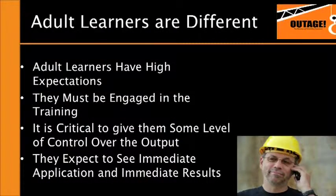Now, when we talk about adult learners, and that's what we're talking about with training people in an industrial setting, they have higher expectations. Adult learners must be engaged. They're used to having control over their daily schedule and the things that they learn and the activities that they perform. So rather than the traditional high school or grade school training setting, we need to return some of that control back to the adult learners. So this is critical. Second, it's important for adult learners to see the immediate results of what they're doing. They need to be able to take what they're learning and see that they're going to be able to apply it immediately on the job. Again, simulation is a perfect example of a situation where we can use this to enhance that adult learning experience.